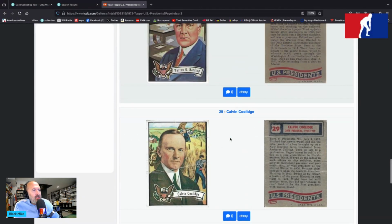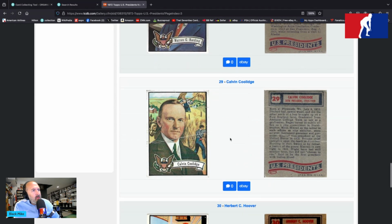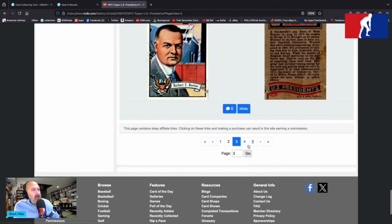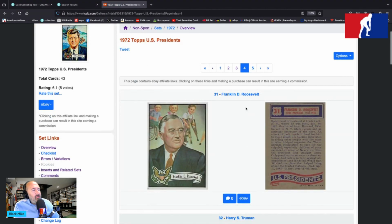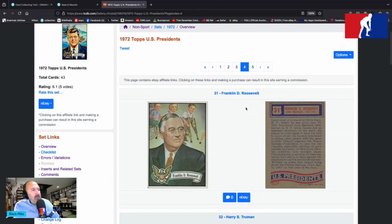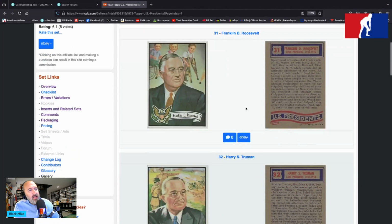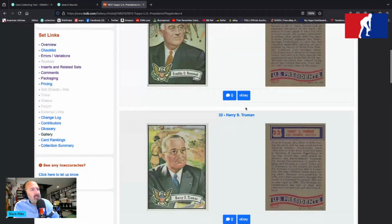Calvin Coolidge, he is farming and having hay girl time in the back there, throwing his hay all around. Herbert Hoover is going on a cruise, it looks like. He's dressed for a cruise as well with his big old lapels and all that stuff. Franklin Delano Roosevelt, actually, we talked about this before, I think, in the 50s, but an interesting card there depicting him from a wheelchair and in crutches and all that stuff. So kind of a groundbreaking card, if you ask me.